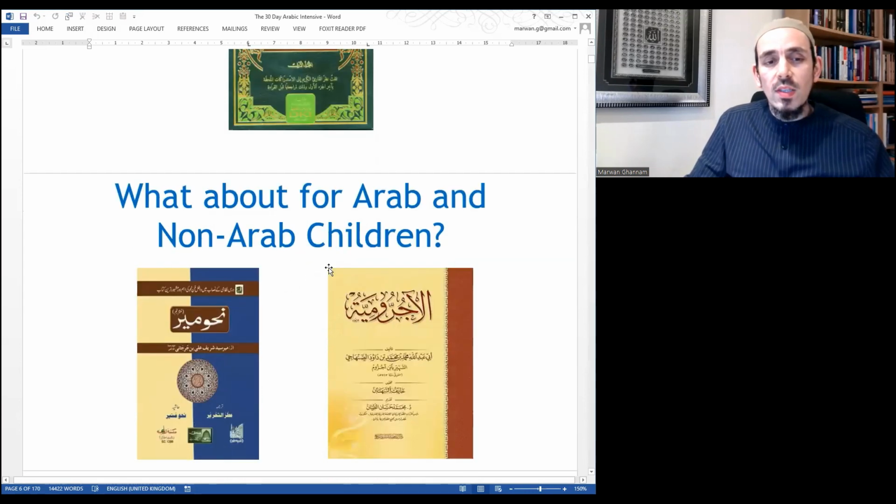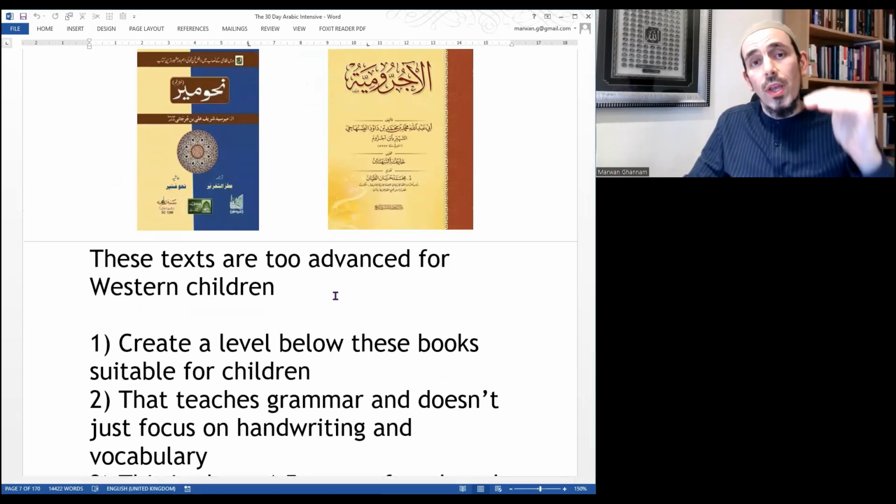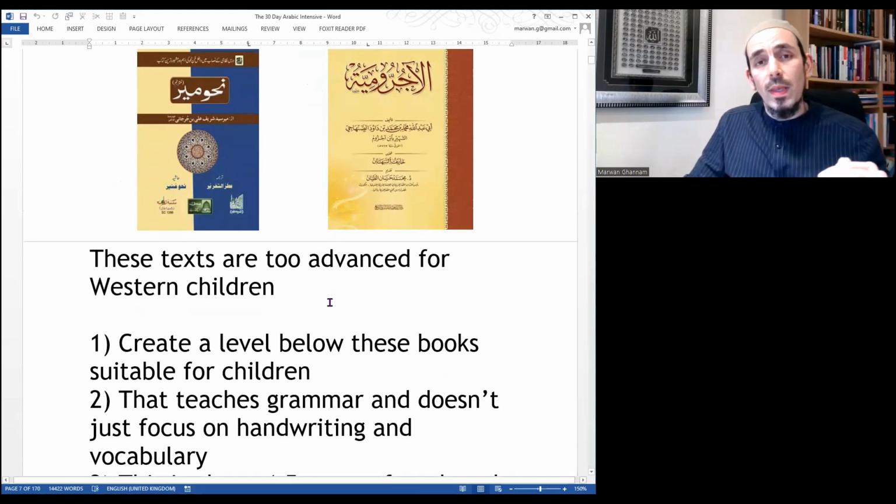So what's it based around? Well, these texts are too advanced. So we wanted to create a level below these textbooks, like a level below the Ajrumiyya, a level below Nahumiyya. So that was our goal.